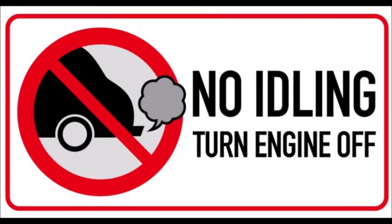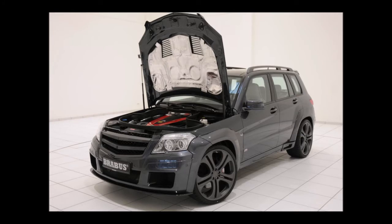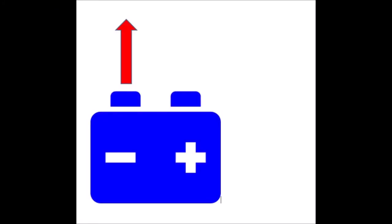First, turn off your engine. Second, open the front trunk. Disconnect the negative cable of the battery. If you started removing the positive cable instead, your wrench could hit the chassis and cause a short.